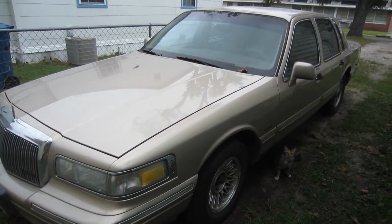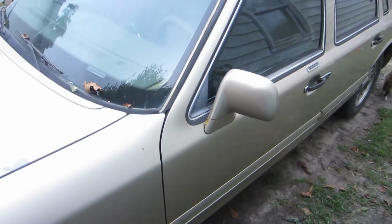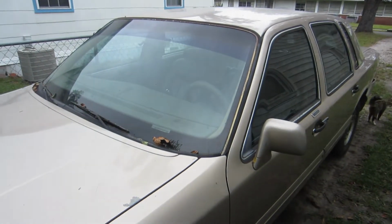Alright, so this is my '97 Lincoln Town Car Executive Series, and my cat, Executive Series. So, I have a little problem with this car.